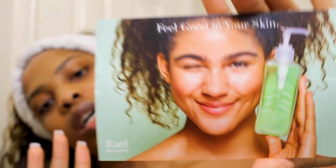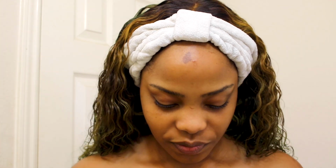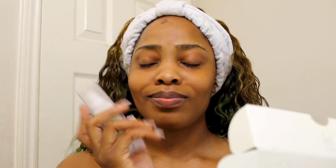I wanted to try out Rael Beauty. I wanted to really try this skincare line. I got the Daily Restoration Gel Moisturizer. It's a gel cream moisturizer. I've already opened this, and the packaging is so cool to me. I'm not even gonna lie, I love this moisturizer already because my skin is so dry. Well, it's more combination dry.